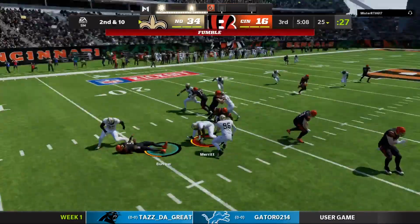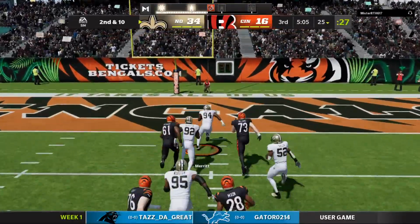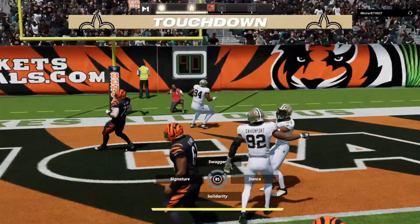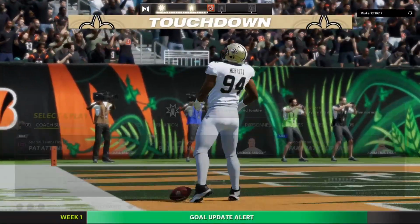Now Burrow loses the football. And this is picked up by the Saints. And he's into the end zone. A fumble return and a Saint touchdown.